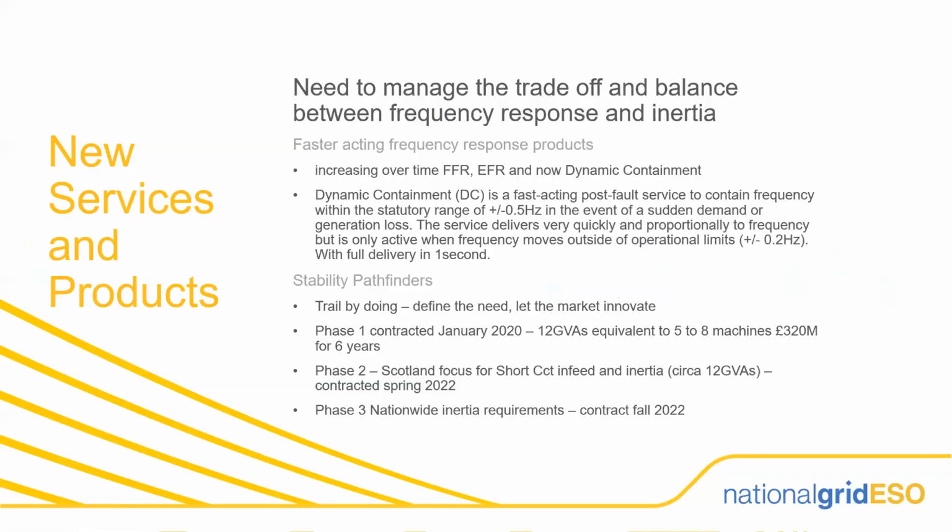So, new services and products. As a system operator, we've really just set out our requirements for faster frequency response products. As I said already, dynamic containment is our newest one of those, just over a year ago. We now have 1 gigawatt, 1,000 megawatts, of batteries predominantly providing dynamic containment. So if the frequency drops, then these things will deliver their gigawatt of power within a second onto the system.